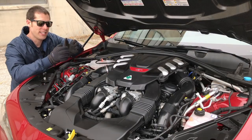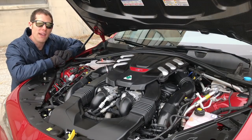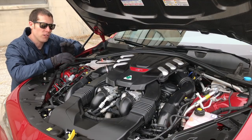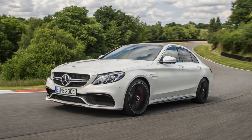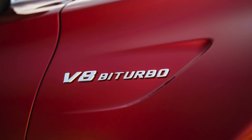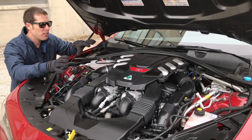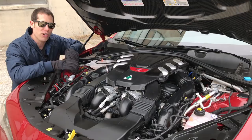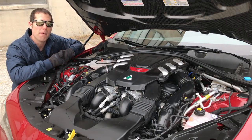Gorgeous Italian styling is a selling point for all Giulia models, but the real draw for the Quadrifoglio is this, a Ferrari-derived 2.9-liter twin turbocharged V6 with 505 horsepower and 443 pound-feet of torque. Now, for those of you keeping score at home, that's more than both the BMW M3 and the Mercedes-AMG C63 S, which uses a twin turbocharged V8. Now, in proper Alfa fashion, this sends all of its power to the rear wheels, but unfortunately the only transmission available is an 8-speed automatic. But on the upside, that automatic helps this car go from 0 to 60 in 3.6 seconds and hit a top speed of 191 miles an hour.